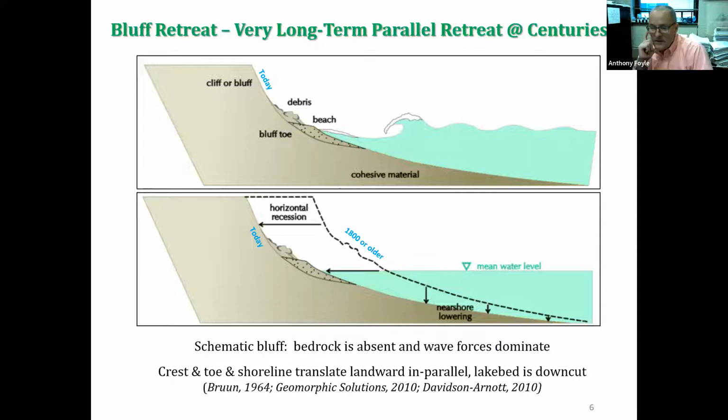So we can think about bluff retreat conceptually almost. This is two schematic pictures showing, over the long term, what bluffs do. In the top picture, this is what we might see today. We walk out across our property, we look over the edge of the bluff, and we can see a beach. Sometimes we'll see debris. And then if we think back in time, maybe go back 100, 200 years, I think we're all aware that the bluff used to be somewhere offshore.